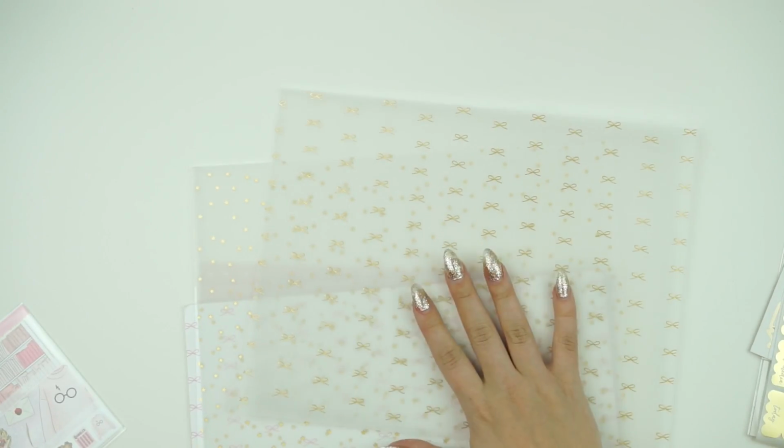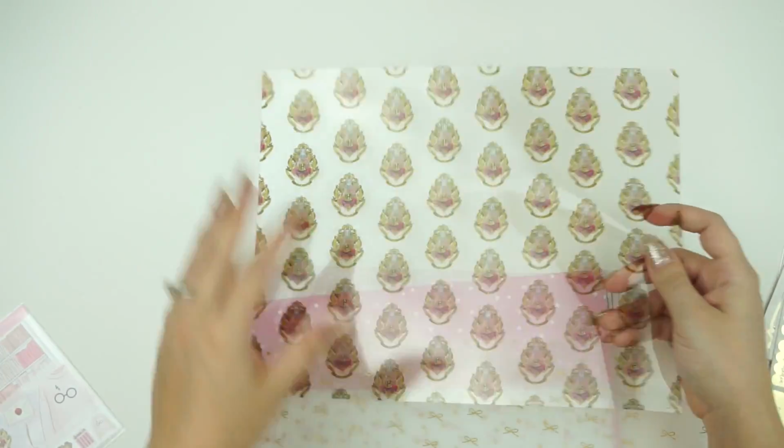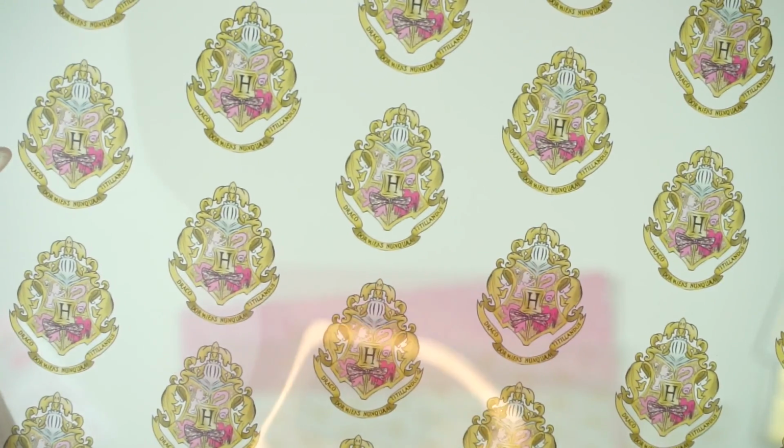We have our regular gold in our regular acetate pack. And then there's also this acetate here, which has the little crest. You guys can see it there. Thought that was really cute. So it's super pretty and pink, of course.